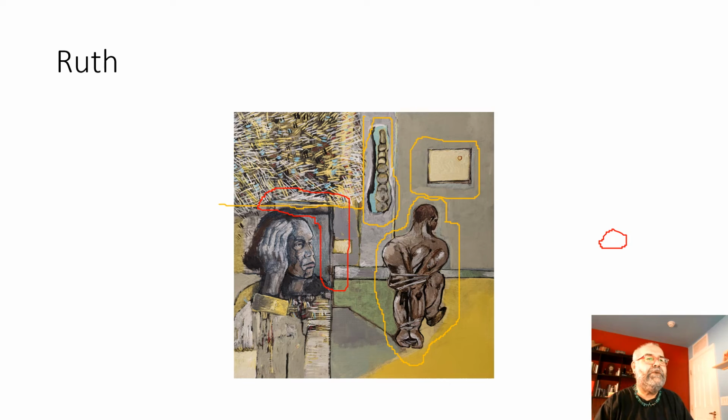So what is she looking at? What is she thinking of? And I really wanted to give her face the sense of an expression of looking at something, that she was thinking of something.